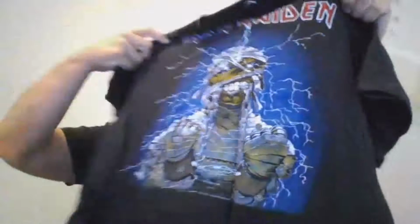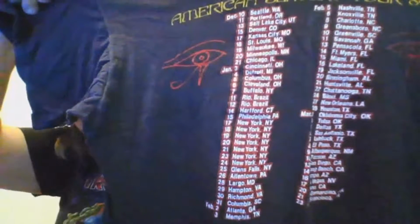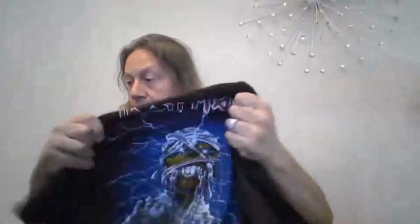Okay. All right, so this is from Powerslave. So 84, 85. I think it was 85 by the time they got to the States. Then we got Eddie on the front. This one actually does have the cities on the back, as opposed to the country. So this is an American tour t-shirt. Pretty cool.